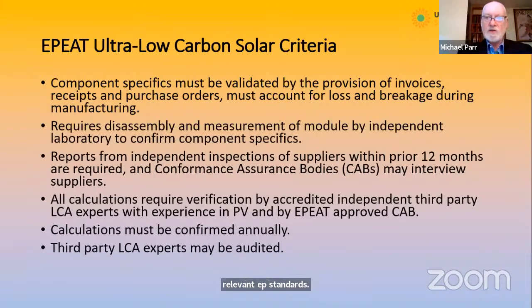You need to demonstrate ongoing compliance. And the Global Electronics Council does do routine audits to make sure that the companies are continuing to meet the criteria. And then lastly, the third-party life cycle analysis experts may themselves be audited by the conformance assurance body.